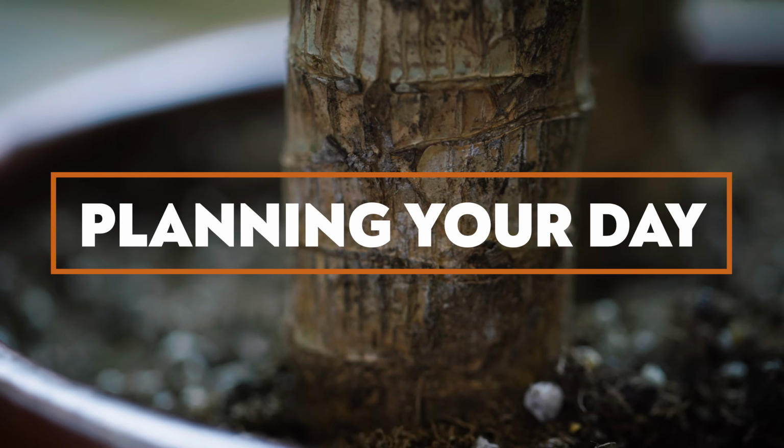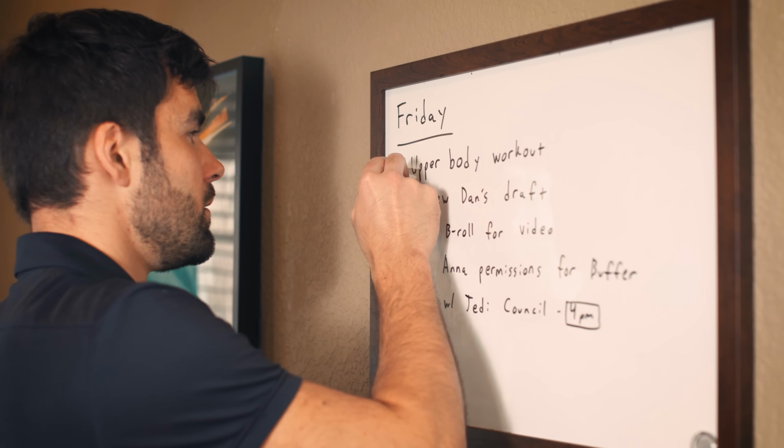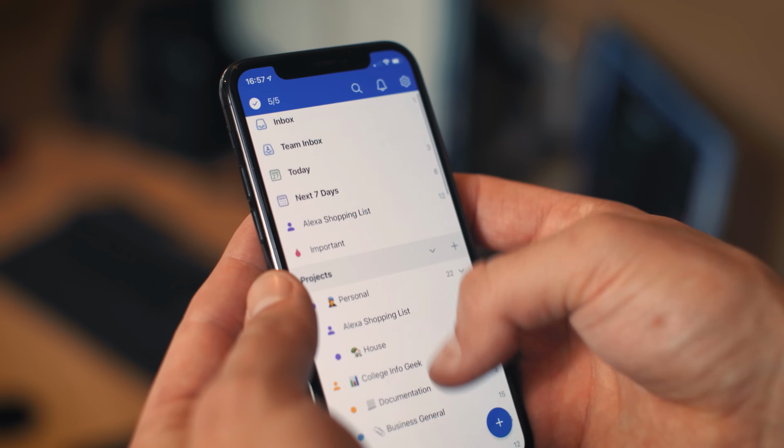So let's start learning, and let's kick that off with how to properly plan your day. At the most basic level, I plan my day by creating what I call a daily list. Now, I do this on the whiteboard in my office, but you can do it basically anywhere. You can use a paper daily list or even rely on the due dates in your task manager.